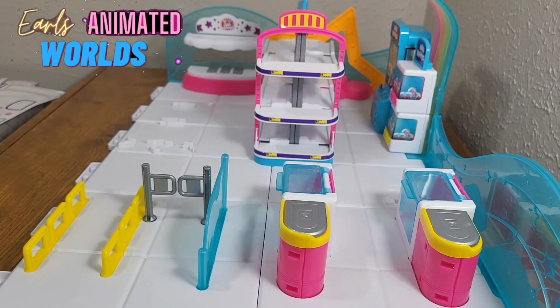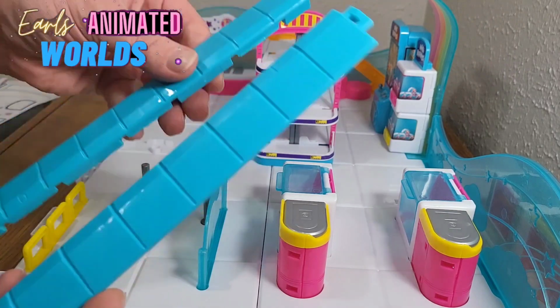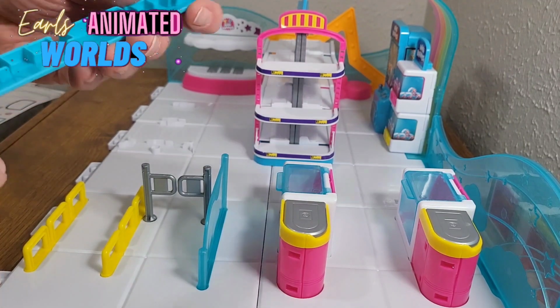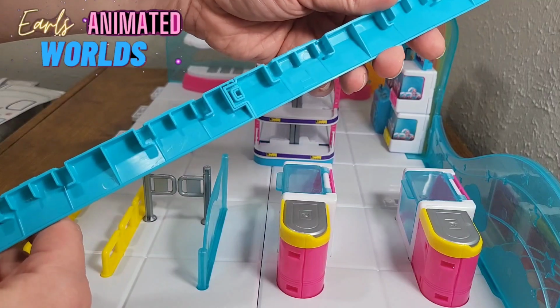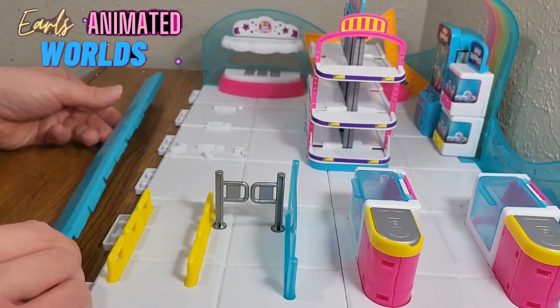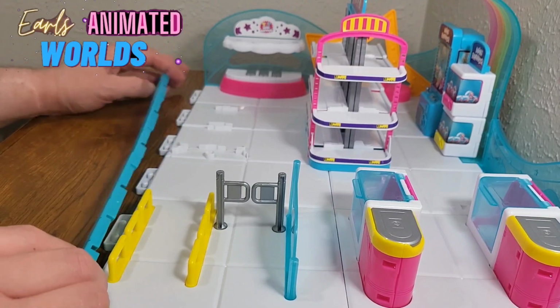Okay, so I did forget one thing. To finish this up completely, to put the last couple little pieces on, you are going to have to put the blue rails on here, the connectors here for the sides. So on the connectors, just look for where they connect at.